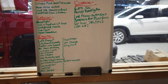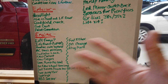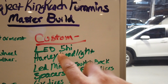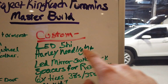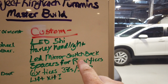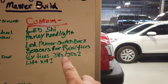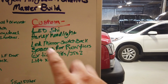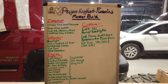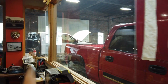This is only on our initial inspection. We will have to revisit this stuff once we fix all this and assess where we're at and go from there. These are just the obvious. On customizations, we're going to put LEDs in the 5 highs. We already went over that. Harley headlights. We are going to put LEDs in the mirrors. We're going to put spacers for these rear tires because we're going to beef them up a little bit. 6 new rear tires. What do you guys think? 33s, 35s? Everyone loves our dualies on 35s, so we'll lift it a little bit, bring it up. But that's pretty much it, guys. That's the project, and that's the truck we're talking about.